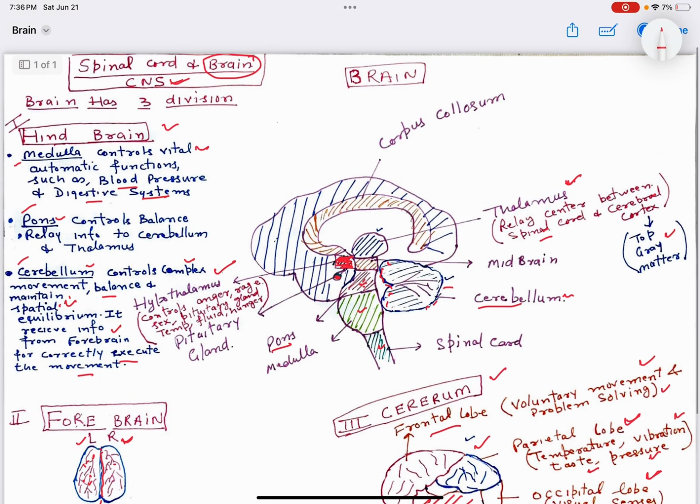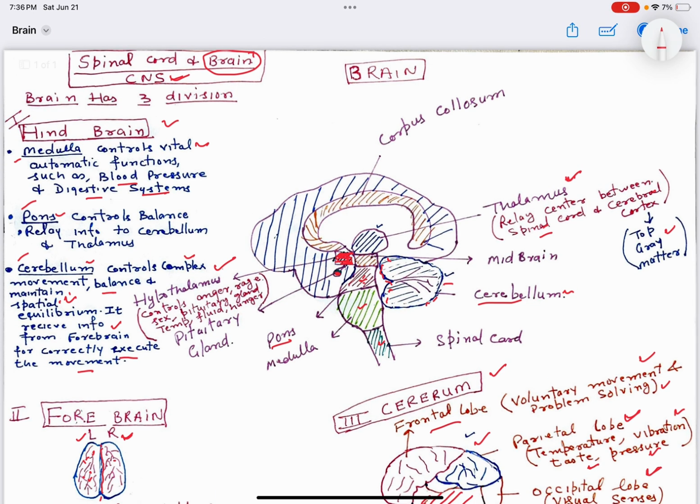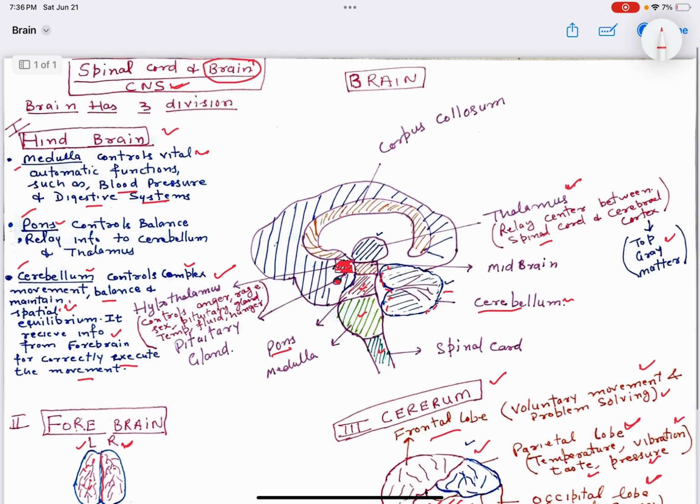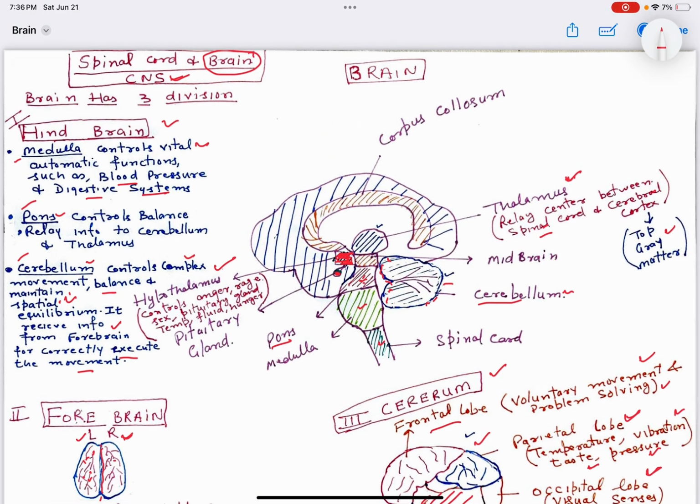So we just talked about the brain in a brief discussion, that it has three parts: hindbrain, which has medulla, pons, cerebellum. Forebrain has two parts: telencephalon and diencephalon, and telencephalon is divided into two parts: left hemisphere and right hemisphere, and diencephalon has thalamus and hypothalamus, and the cerebrum has four lobes. So that's it from me for the brain discussion.